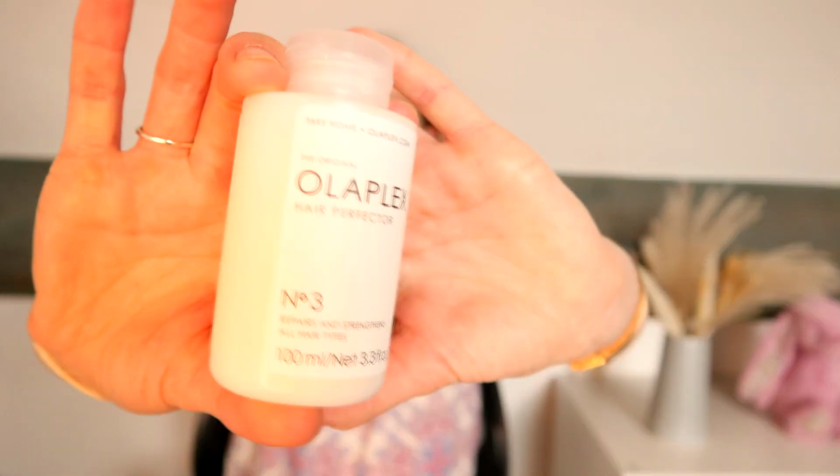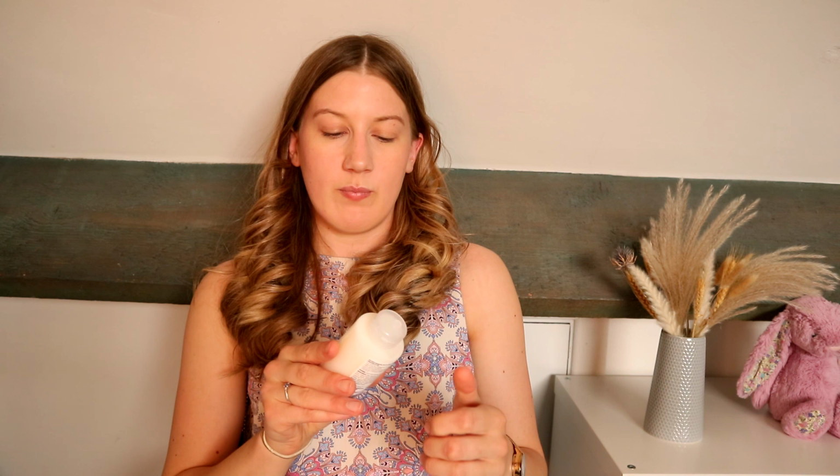Then the next item is also slightly more in the bougie category of personal care, and it's this Olaplex Hair Perfector No. 3 Repairing and Strengthening Treatment, 100ml bottle. You might have seen my Olaplex No. 3 review, which I did a couple of months ago, but I decided to repurchase it from Space NK. I went into the shop and I had a £5 voucher because it was my birthday, so instead of costing £26 it cost £21, and this should last me maybe 6 to 8 treatments. So that's the next item in this haul.